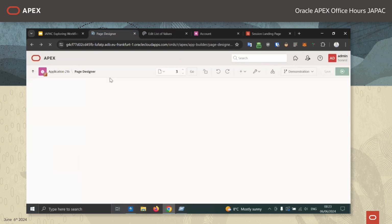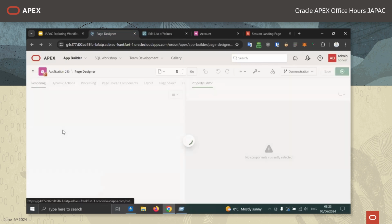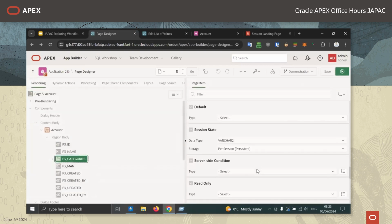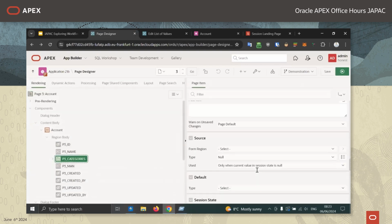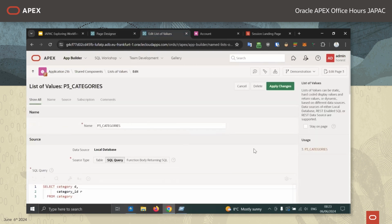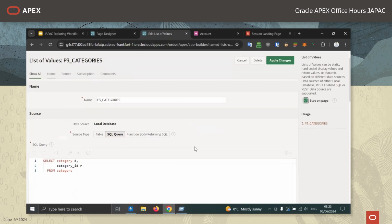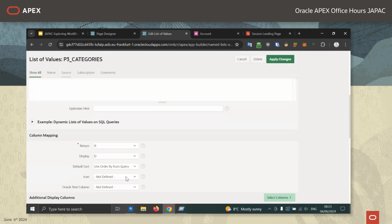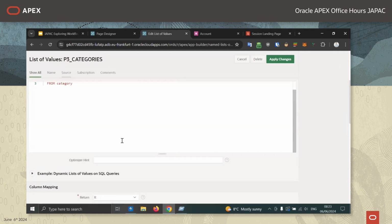And what's happened to my page 3? Well, if I refresh page 3 on categories, look, it's being converted. Shared components P3 categories being converted automatically for me. So I'm going to click stay on page. And what I want to do is use this icon. I've got DNR in there, but I need to add my icon column.